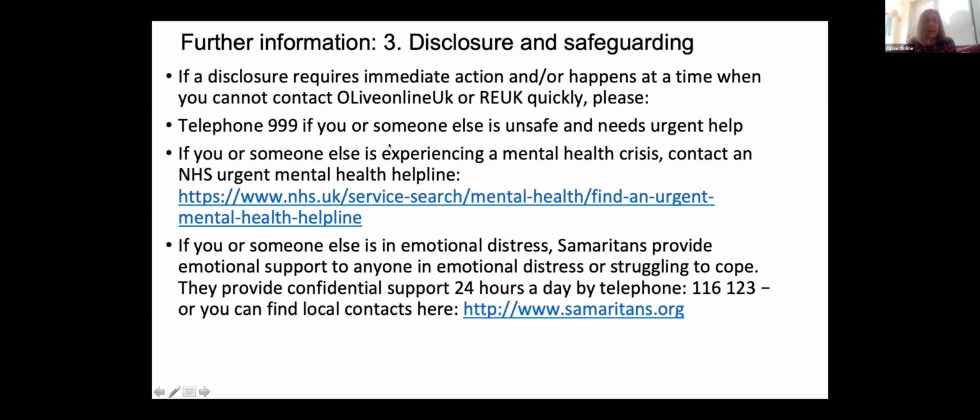And this is more information about safeguarding, really, that if things are happening that are unsafe for you and you don't have any other people to contact, then you can contact us through the email, but you can also, of course, use 999. There is a mental health national service here, which I've put the link to, which will give you some urgent help if you do have any urgent mental health issues. And then Samaritans also are available if you have any mental health issues that you need to address immediately, you or anybody else around you, in fact.